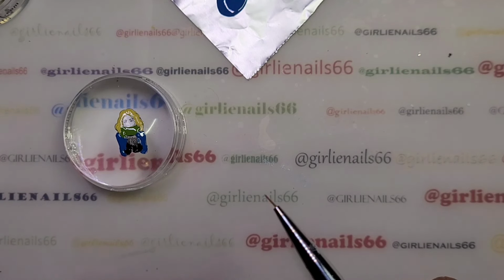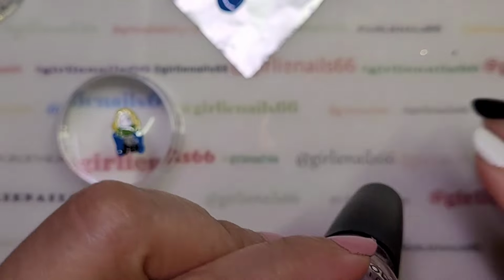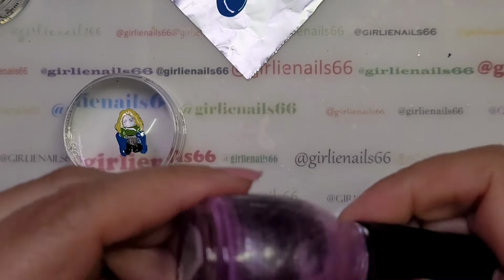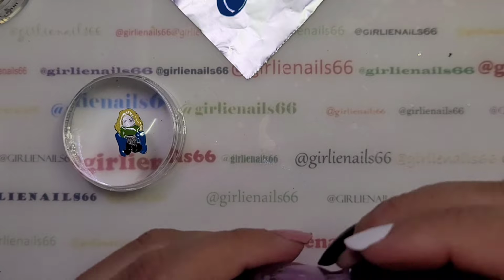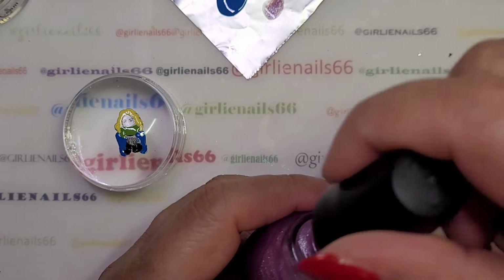Okay, I need a color for their faces. And then what color am I going to paint this mug? Well, I did blue. I don't want to do blue again. Hang on. Let's try this shimmery purple. Purple Diamond from Sinful Colors. It'll look kind of neat.